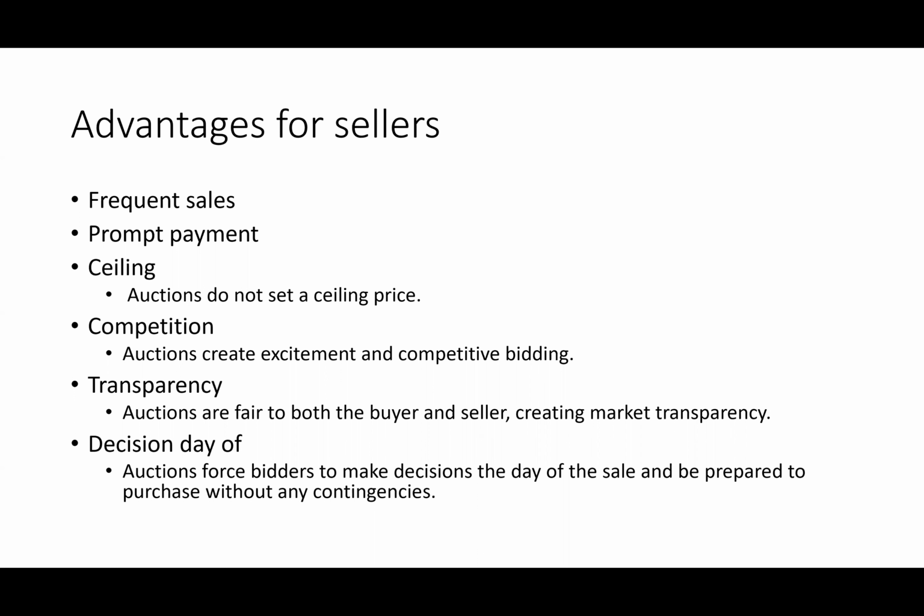Alternately, this would probably be one of the bigger disadvantages. There usually isn't a bottom for price. There's maybe a minimum, or that's something you can work out with the auction house, but that could be a disadvantage.